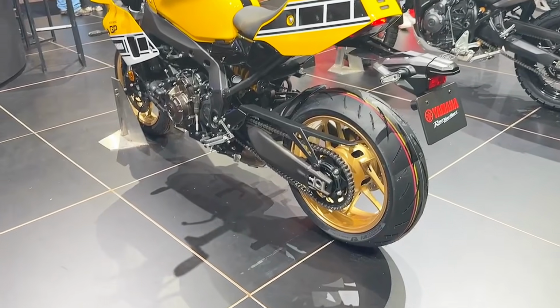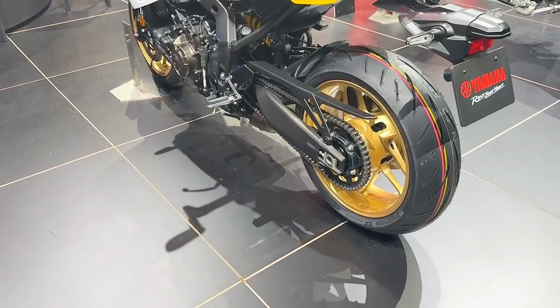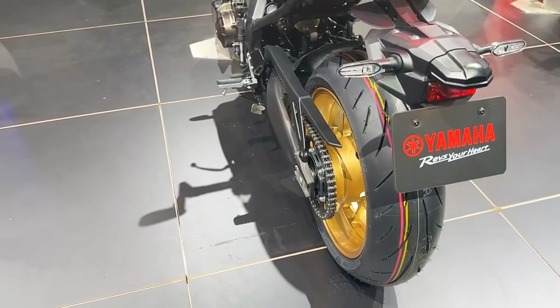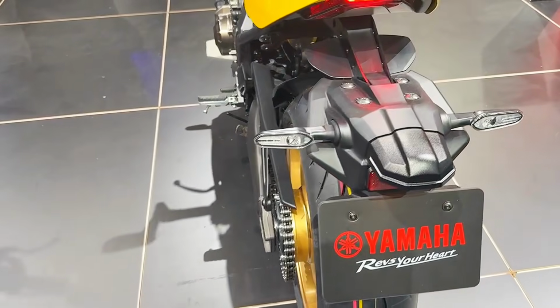It is one of those bikes that turns heads literally everywhere you take it, and people who do not even know motorcycles stop and stare because it looks so dramatically different and so purposeful.